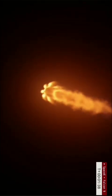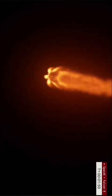We're now just about a minute away from a few different events coming up in rapid succession. MECO, or main engine cutoff, coming up at T plus 2 minutes and 45 seconds, followed by stage separation 3 seconds later, and then second stage engine start, SES1, at T plus 2 minutes and 55 seconds. Now 2 minutes into flight. They're now thermally conditioning the Merlin vacuum engine, preparing it for its ignition.